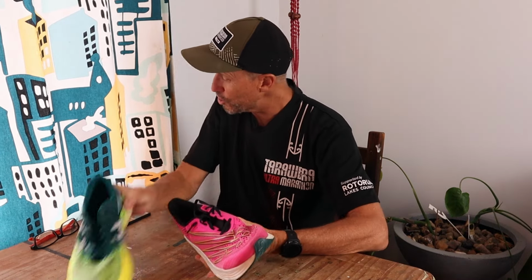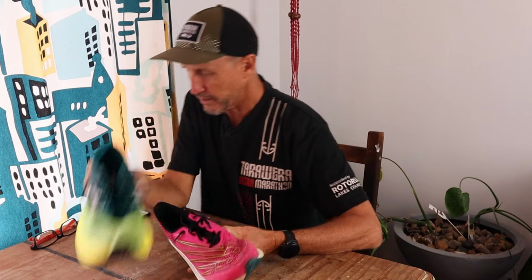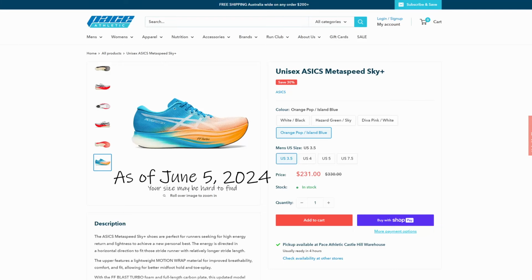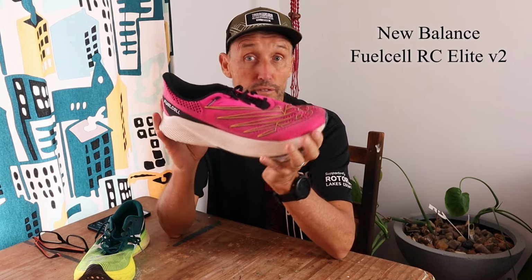You can pick this shoe up at the moment for, I have to put my glasses on, guys. Apologies. You can pick up the Metaspeed Sky Plus for about $230 at the moment. Pretty good value at that price, I do believe. The New Balance Fuel Cell RC Elite 2. This is my favorite race shoe.